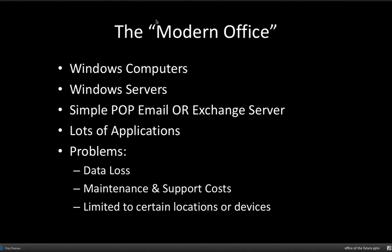Every business has their own programs that they run. The problems that we have with the modern office are, number one, data loss. Every hard drive is going to die. We're going to talk about that a little bit later. But whenever a hard drive dies, there's always the risk that that data is not going to come back. And if a business loses critical files, particularly critical customer files, there's a significant impact.